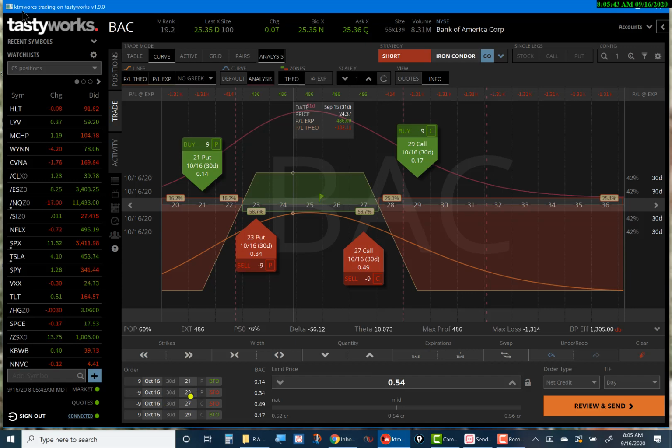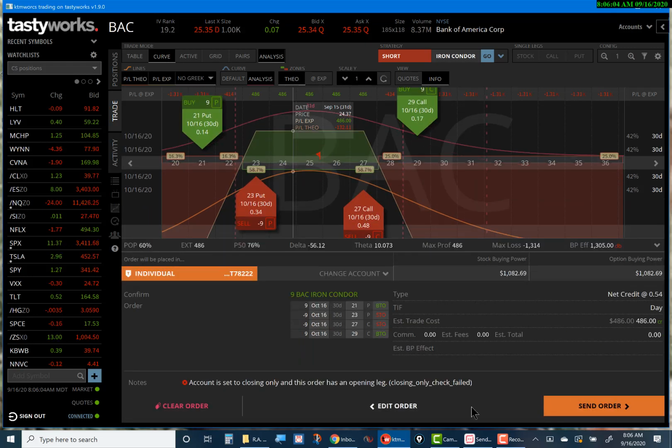And on the put side, I'm selling these 23 strike price puts and I'm buying the 21s. On the call side, I am selling these 27 strike price calls and buying the 29s. Again, nat price is about 52 cents, mid price showing 54. I'm going to try to get that 54, see what we can get.